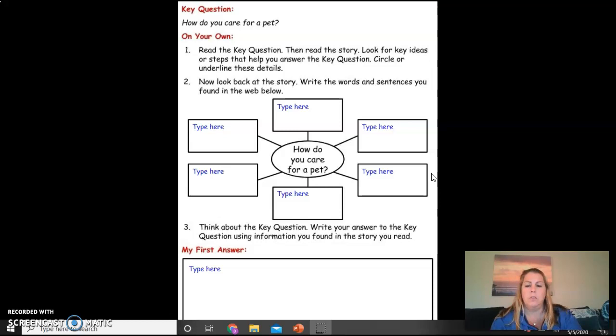Okay, so this is the page that you're going to work on to answer the questions from the story. And if you need to, you can go back and reread the story on your own. You definitely want to go back in the story to look for details. So let me read the directions to you. It says, how do you care for a pet? Read the key question, then read the story. Look for key ideas or steps that help you answer the key question. Circle or underline these details. Now look back at the story. Write the words and sentences you found in the web below.